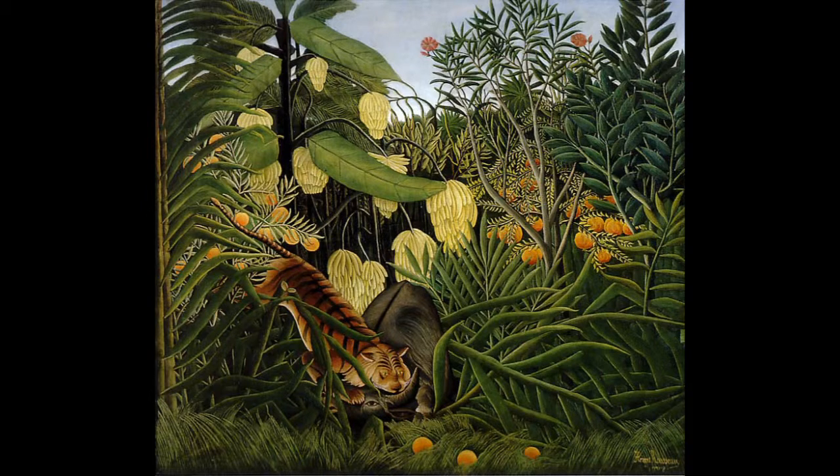I like the layered look. It's got many layers in leaves. It reflects the jungle. Look, no, these bananas. I hadn't even noticed them.